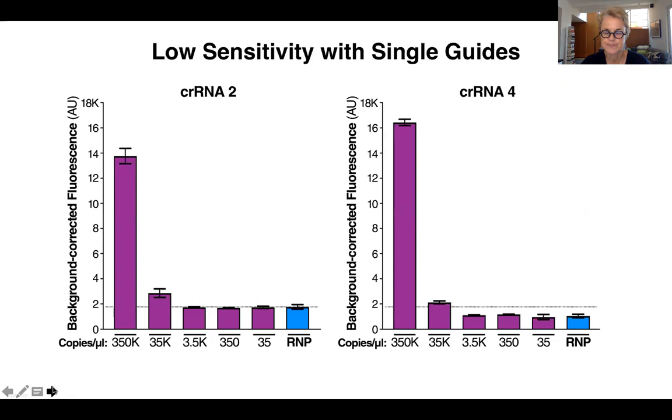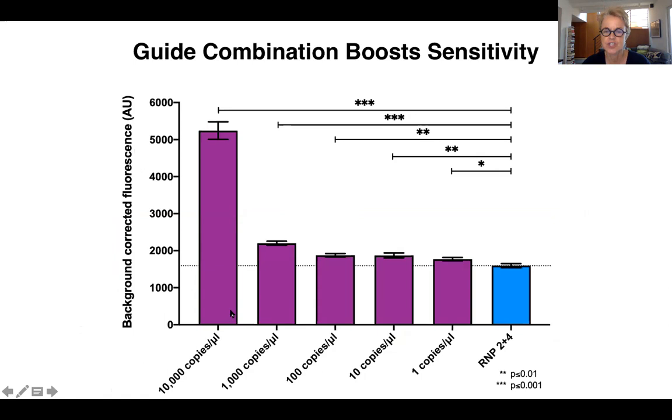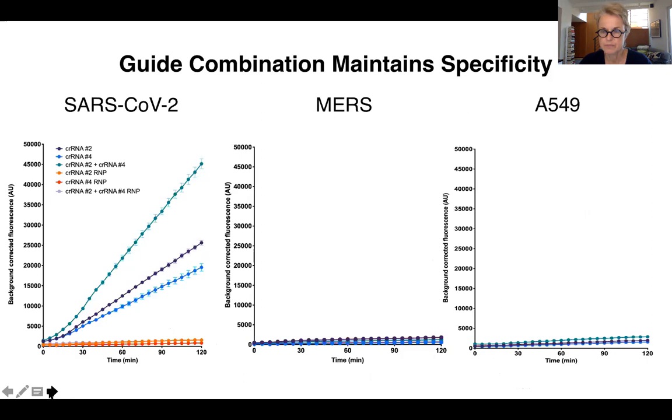However, the picture changed when we started to combine the guides. Then we could reproducibly shift the limit of detection by about 100 and even 1,000-fold to a more sensitive state. So we could easily detect after 2 hours about 1,000 copies per microliter, which is now in the range of what we need, even down to 100 copies per microliter, albeit with less confidence than with 1,000. This did not come at the cost of specificity.